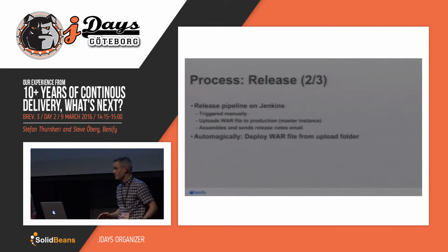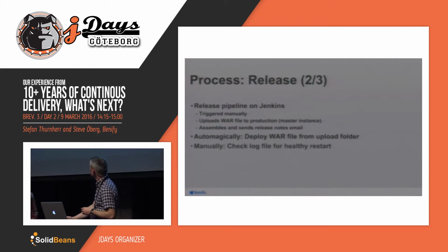On the production instance, once the WAR file is uploaded, we have a cron job that periodically checks for new WAR files and just redeploys into our Tomcat instance. And up to you as a release manager who pressed the button in Jenkins will then be to check the log file for any errors, ensure that the application has come up, and so on, and take action, of course, if something went wrong.